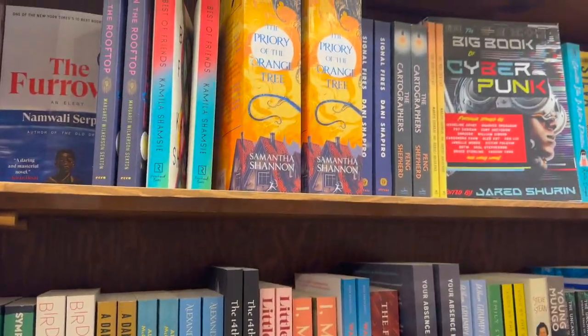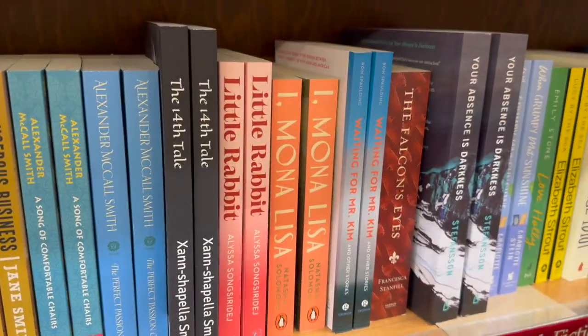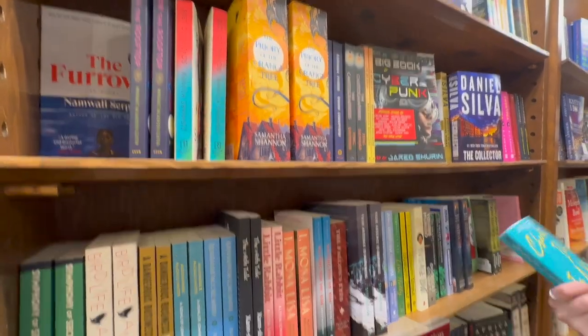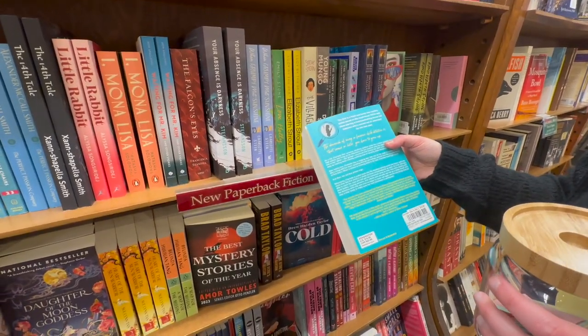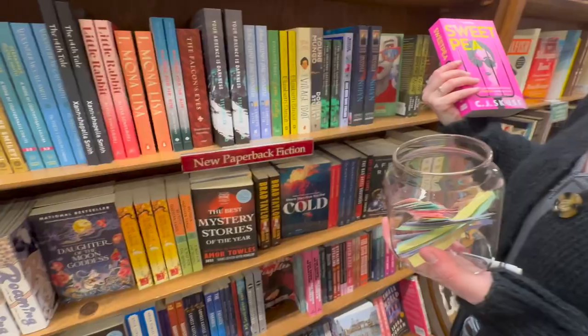Sorry. Did you read this one? Oh, this one is on my to be read list. Look how big it is. I get scared of big books. I know. I'm waiting for the paperback actually to come out for the second one of this one so I can have a match. Oh, I haven't heard of that one. I like the cover. The cover kind of looks like Taylor Jenkins Reid. It does. It really does.